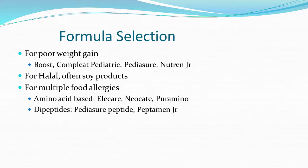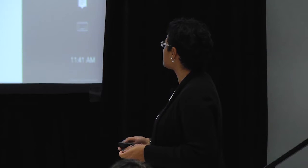For multiple food allergies, you have your amino-based and your dipeptides, Elecare and Neocate, Pure Amino. You also have Pediasure Peptide, Peptamen Junior. I'm sure you guys are familiar with all of these products.